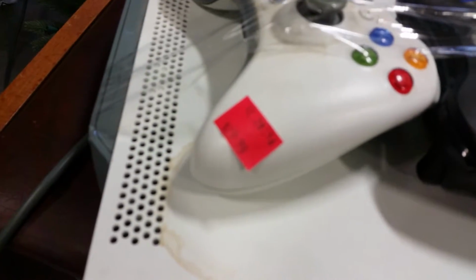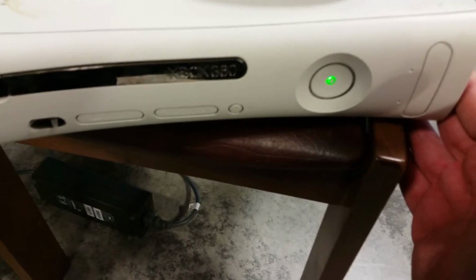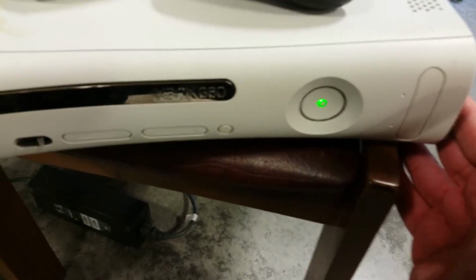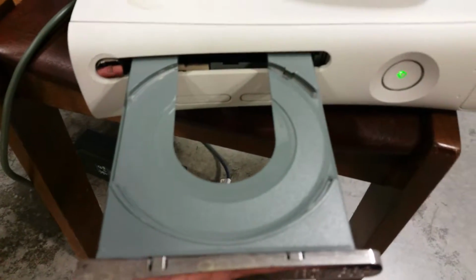$30 find at Goodwill. Get it to focus. Anyway, power on. I got a green light, so that's good. Good sign. Drawer opens. It's a good sign. Usually these are dead with the drawers.